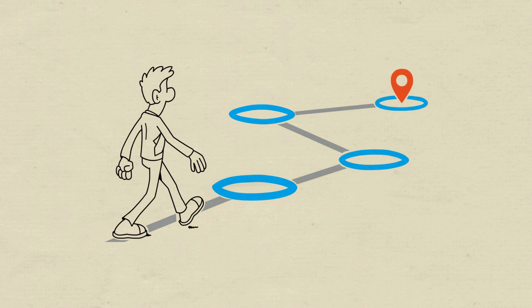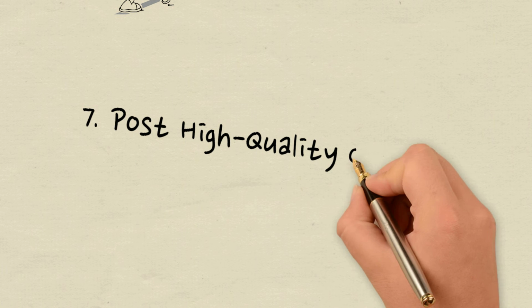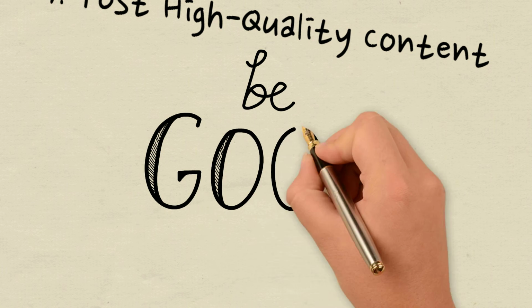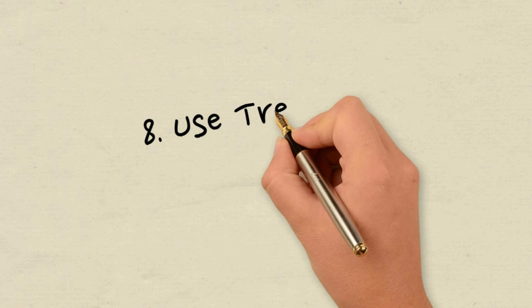7. Post high-quality content. Your content is only worth as much as its quality. Poor content won't get followers and certainly won't generate income. Spend extra time to deliver high-quality content to your audience consistently.